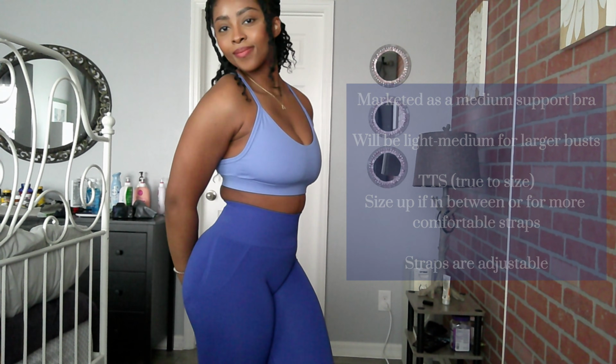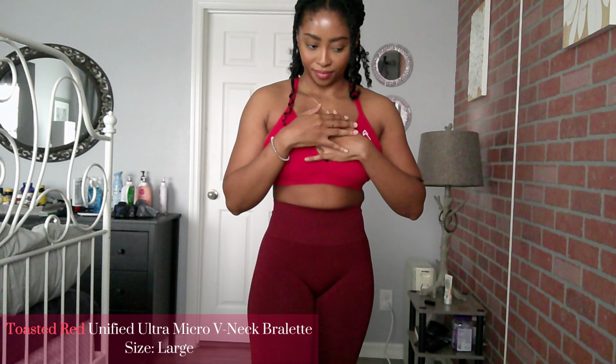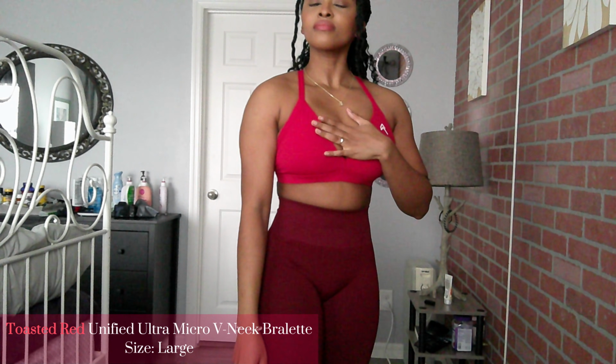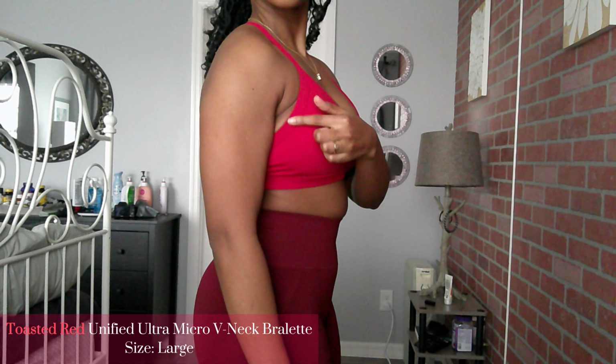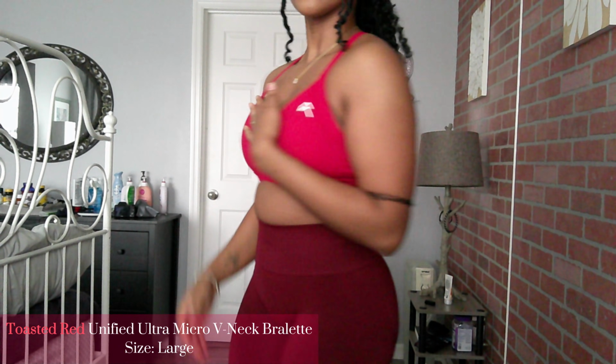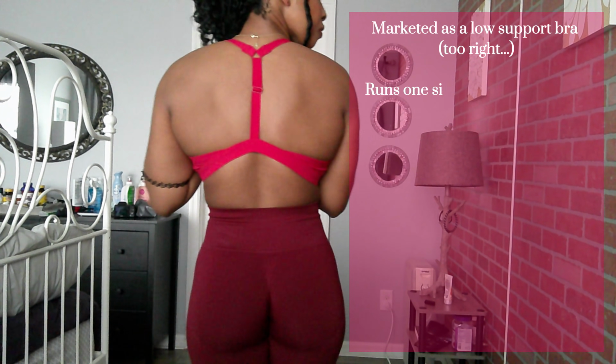Moving on to the next color family, we have the red, starting with the Toasted Red Unified Ultra Micro V-neck bralette. I hope I got that right. This bra, I don't know what is going on, but I felt so uncomfortable with how much was on display here. I was fully expecting it, but this is a little bit more than I was expecting.